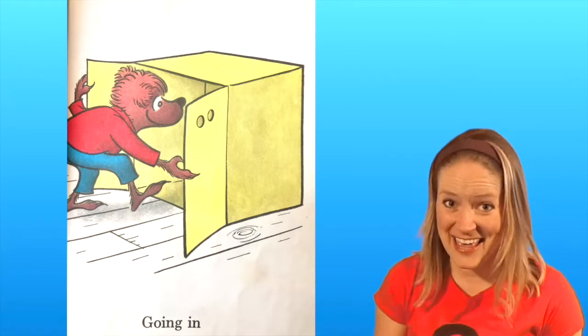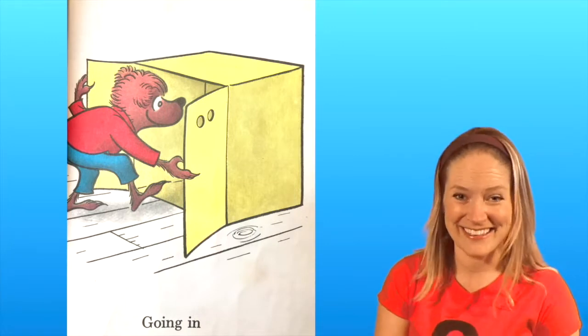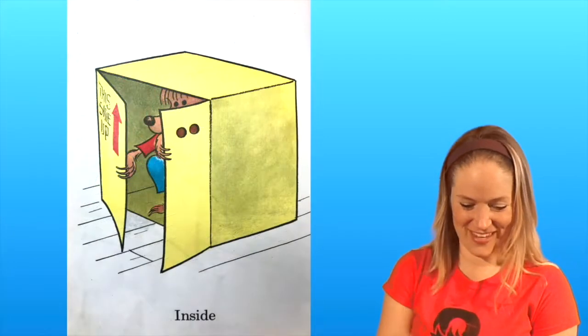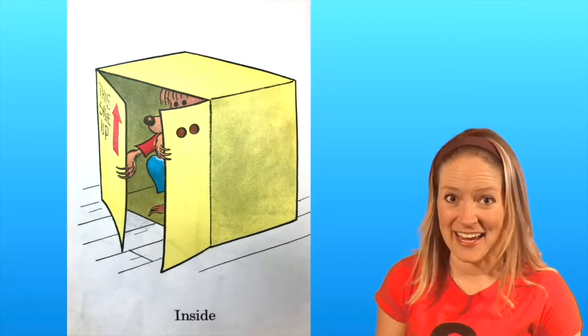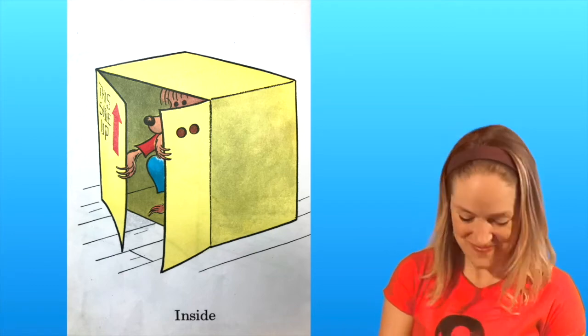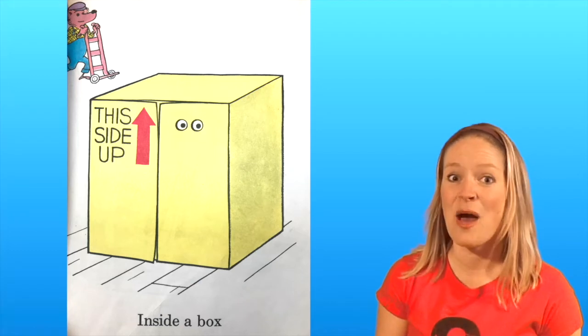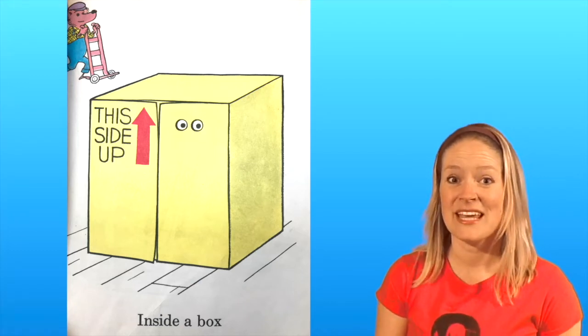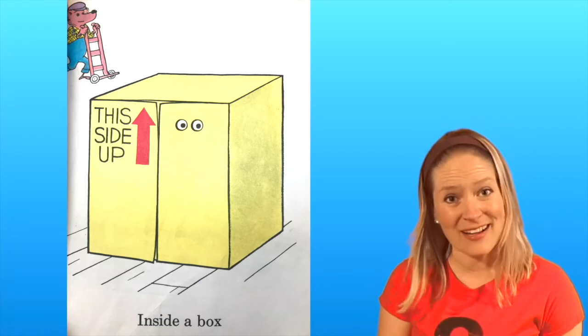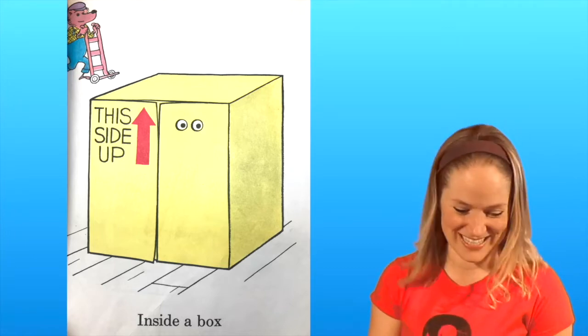Going in. Inside. Inside a box. He went inside that box, huh?